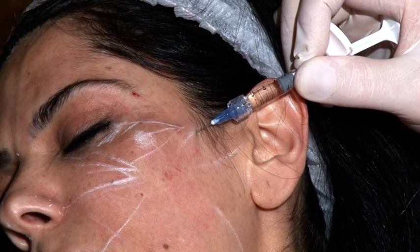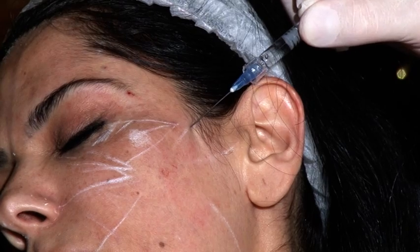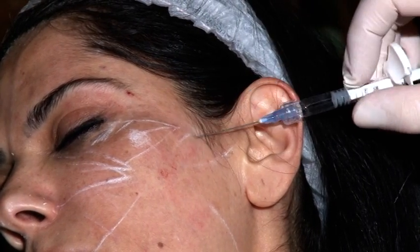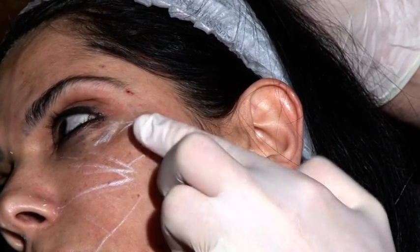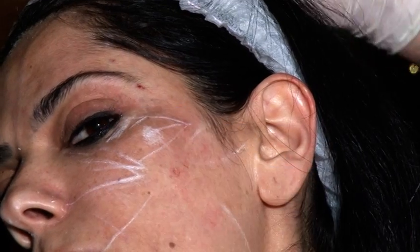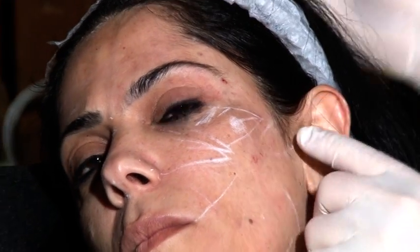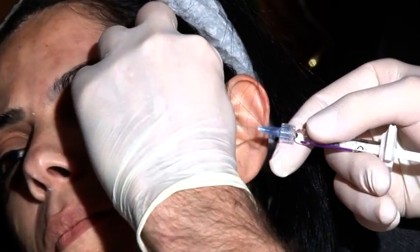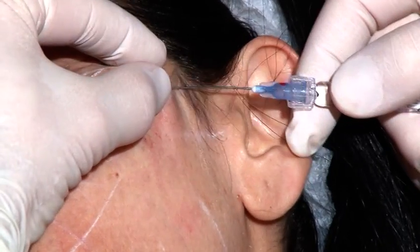Again, bolus here, and the nice thing about bolus technique is the bolus have such a nice lifting capacity. So this is using the real quality of Belotero Volume, which is lifting, like pushing the tissue forward, it's projection. As you can see, there's a little bit necessary here on the upper part of the zygoma towards the lateral canthus. Can you see it?